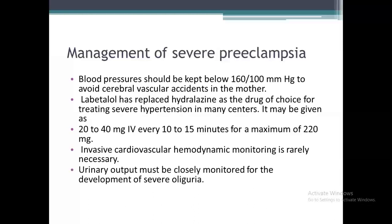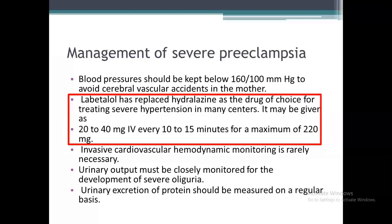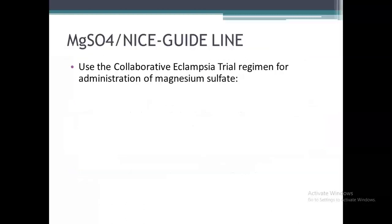Urinary output must be closely monitored for the development of oliguria. Urinary excretion of protein should be measured on a regular basis. So we have to know that labetalol has replaced hydralazine in this protocol. What about magnesium sulfate? We will take it in two views: the NICE guidelines protocol for it and the American College guidelines for it, and the differences between the two.